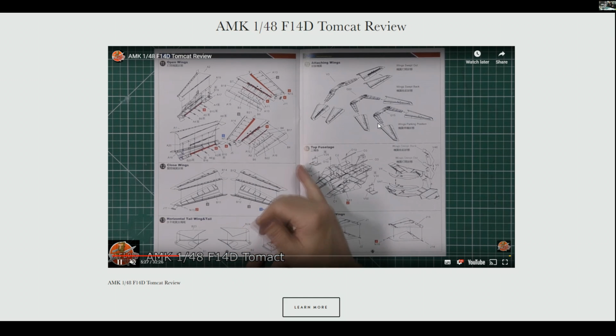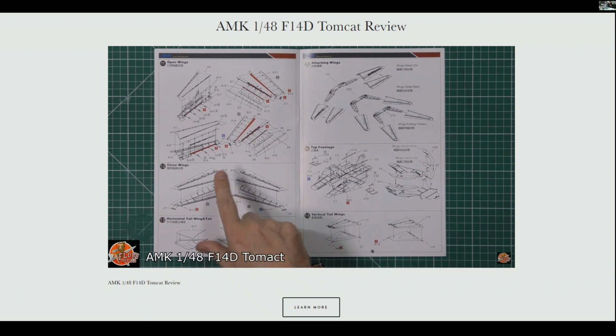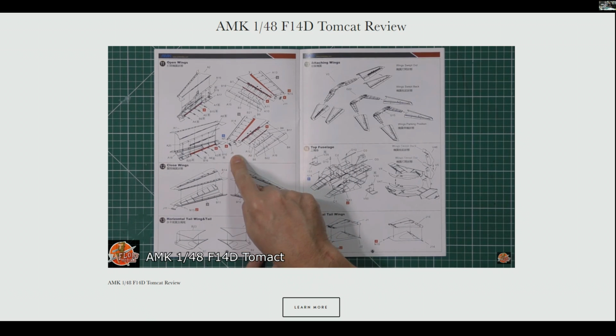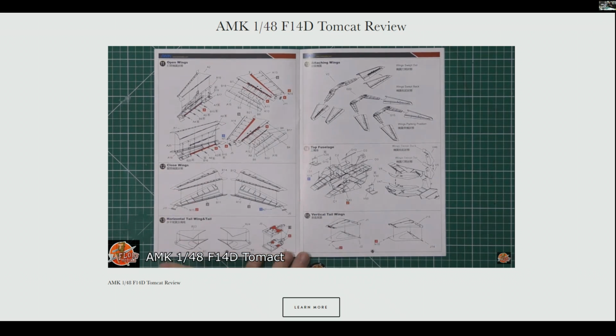If they had done it where it had movement, we're not even on about toothed, just independent, very much like the Tamiya one, you could then have wings fully folded back and overswept for storage, or you could have wings out. I think they've really missed a jot on this one. Personally, if I was designing it, I would have given the option for two. Same with the tailplanes as well.